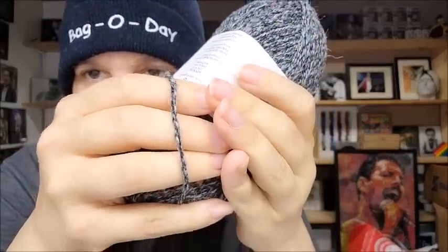Let's see. So, whew. Now this is $2.88 a ball, and that's US. It says you can machine wash and you can dry. It's a 50-gram ball. It's 170 yards of a lightweight number 3. I think that's pretty dead on for a lightweight 3. Nice. 40% nylon, 30% wool, 24% acrylic, and 6% viscose. You know, the color here is shade number 0100. I don't think I've ever had this before. If I have, I don't remember. It feels kind of like a value acrylic, I would say.